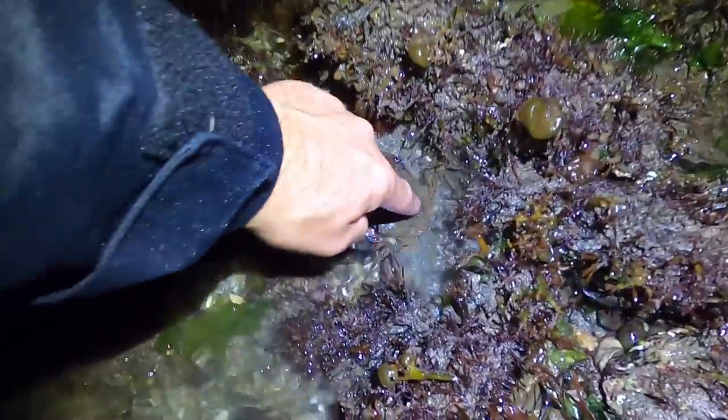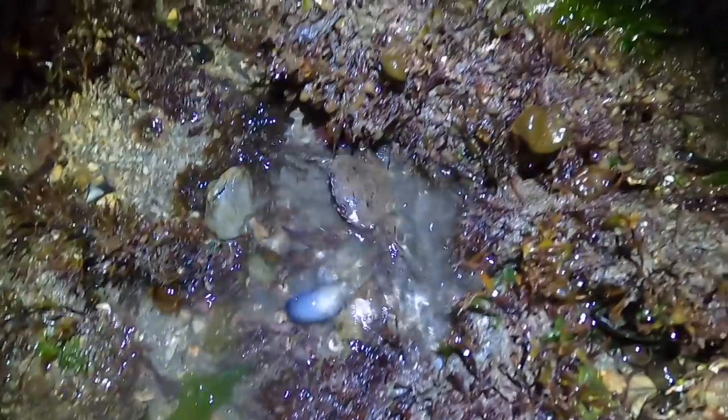And there's a velvet swimming crab. You see the bass? Oh, there it goes. Oh, look. Here's another one. Little schoolie bass hiding in the seaweed. I bet they're in here looking for the prawns.